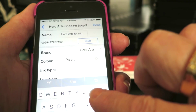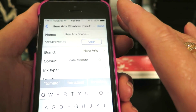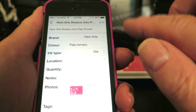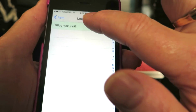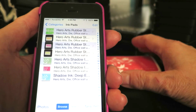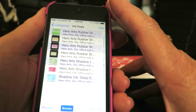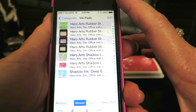Oops, pale tomato. Normally I would just dictate that in instead of typing it. It's a dye ink, and I'm keeping this on my office wall unit. So that's it. My entry is completed. And you see, I've got a list of products coming up, and I'll be able to export this into a list and have it in a binder.